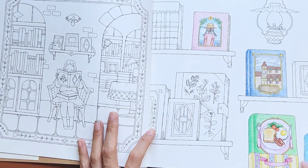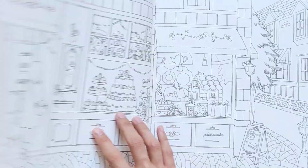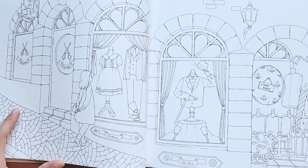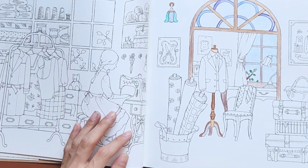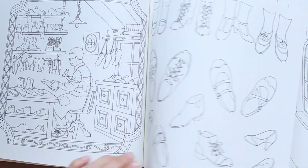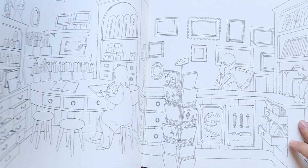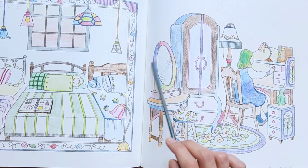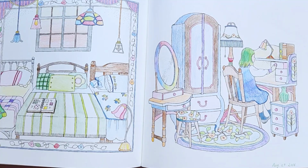And here, this is my coloring. This is the previous owner's coloring. She colored the hair green. She colored this dresser multicolored. Like she wasn't aiming for realism.